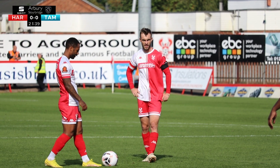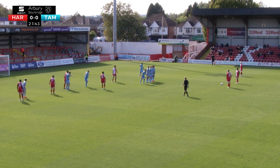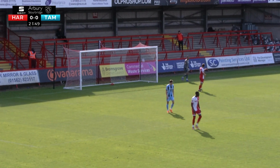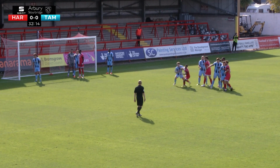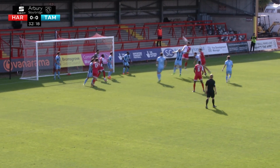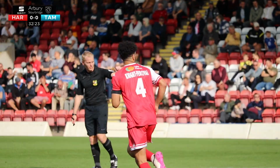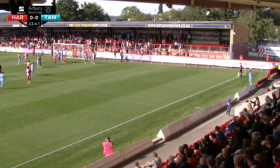And the way that Harriers are lined up at the edge of the box, so it will be a shot. Byrne also standing over the ball. But it's Hemmings that takes it, curls it, but it really lacked conviction. There's a lot of tangling going on inside that box. Ball curling into the box. Up goes Knight Percival, but couldn't get the header down, and it's over the bar and behind for a goal kick.